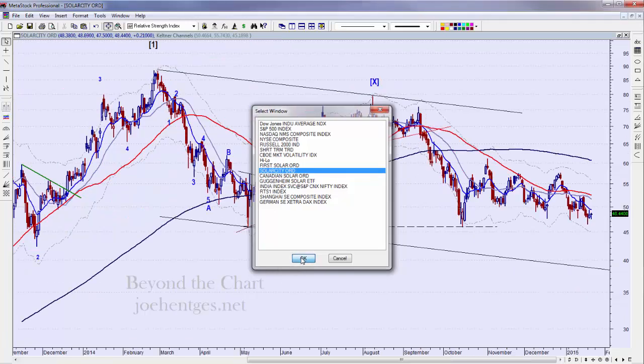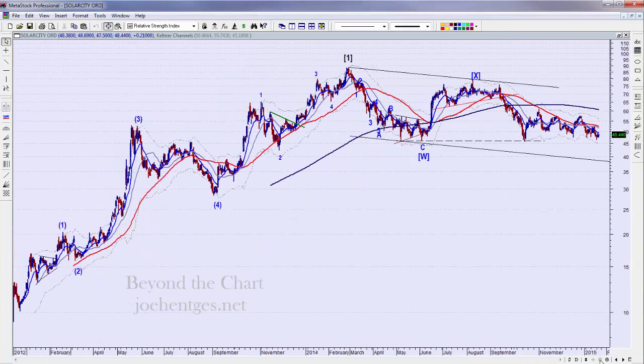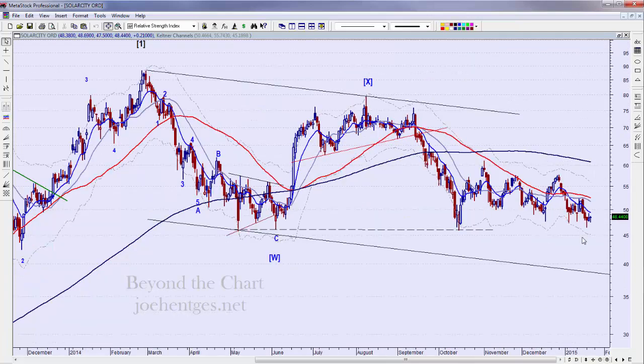The next one, SolarCity. SolarCity, again, doing a similar type thing. I think we had a first move up, I think we had 5 waves up. Now I think we're doing a WXY type of corrective action. This hasn't broken down like I really expected it to in terms of the very end of it. Look at this chopping sideways. Whenever you have overlapping waves, you are in corrective action. You are not in an impulsive move to the upside or downside. You're doing some kind of corrective wave, and that's what's happening here.